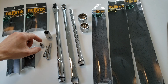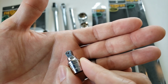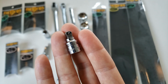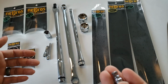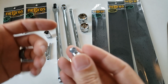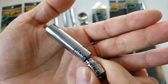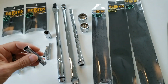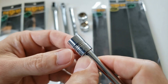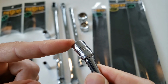but I'm not ready to finish this yet. I wanted to talk more about the Wobble Plus type extension. I know I made a video not too long ago about Kolken's Wobble Fix extensions, and in general how I don't really like this type of extension, because you want it in the wobble feature, but you inadvertently go into fixed position and vice versa. The Nepros ones seem to be better, is what I was trying to say. It doesn't go into the fixed position as easily as the other brands.